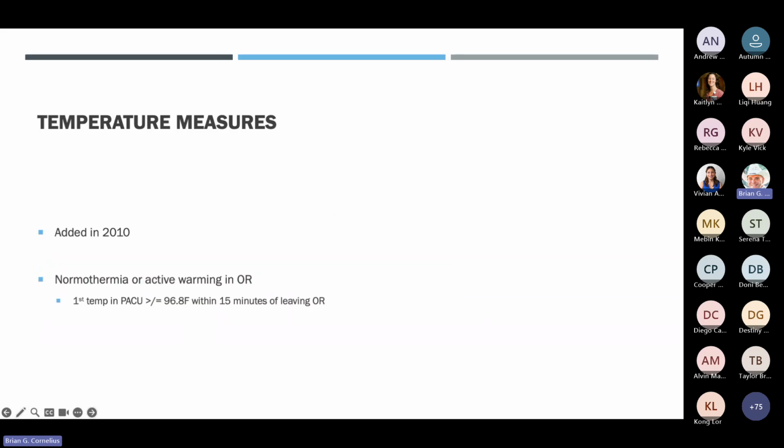Temperature is a big one for us, and this was added in the third iteration of the SCIP protocols. What it came down to was you had to do something to keep the patient warm in the operating room if it was a general anesthetic and it exceeded an hour. So there's some cases you don't have to do this from a core measure standpoint, but from a patient comfort standpoint, you probably still want to make sure all your patients are warm. Nobody wants to sit in the operating room and freeze for 59 minutes because it wasn't over that hour threshold.